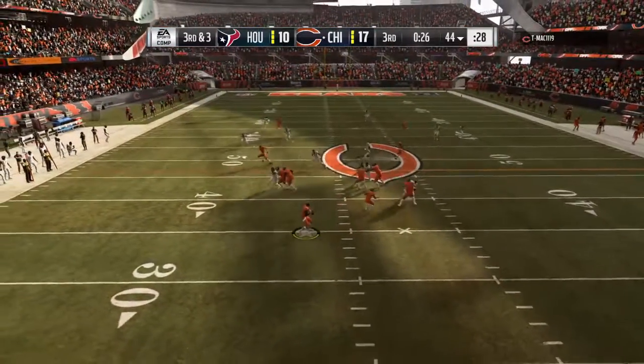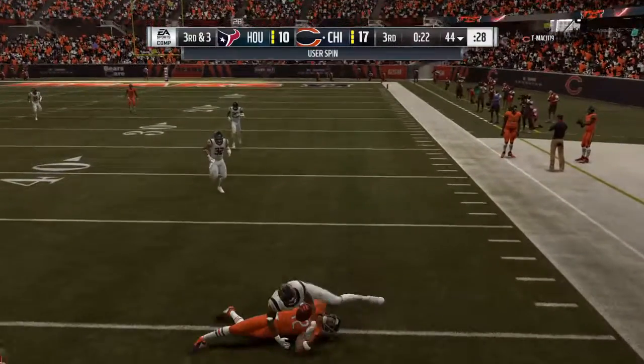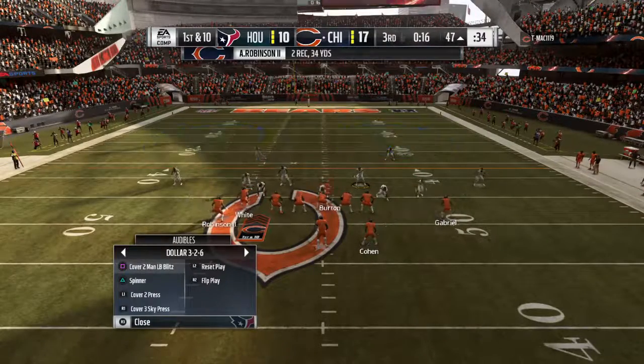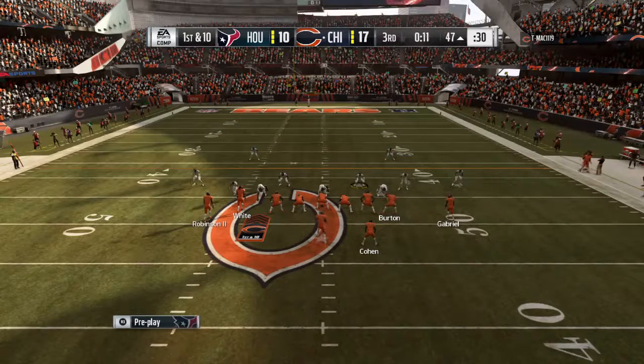Trubisky now to throw on 3rd down. And Robinson with a big catch. And eventually taken down, but how about that athletic spin move we saw? Gives him the 1st down yardage. A Chicago 1st down. The former Jag, Allen Robinson, on the catch from Trubisky.